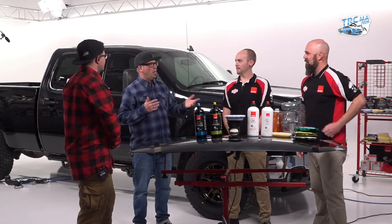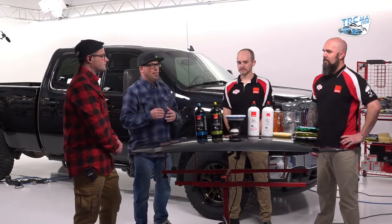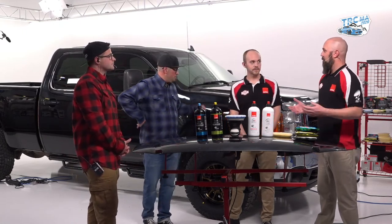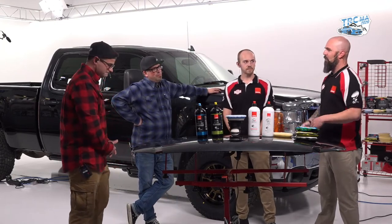We've got to make those two match, and one of the great things you guys have is some new products that RUPES has that a lot of people maybe haven't seen yet. This is the perfect opportunity, right? We've got fully cured factory paint, fresh untouched paint, and a hood that we've sanded down.